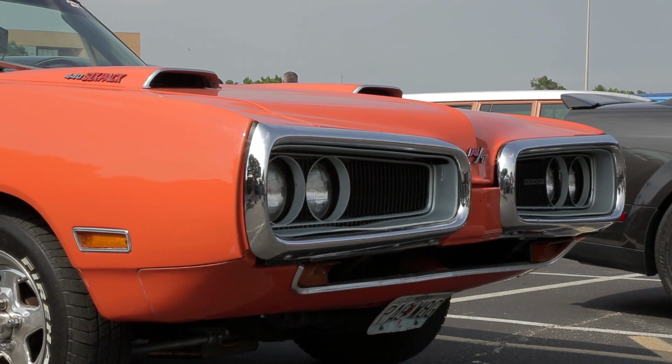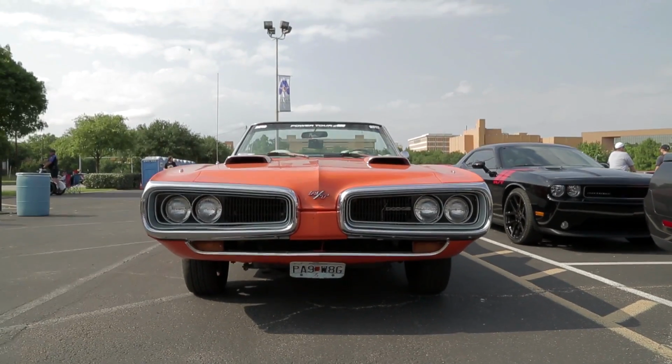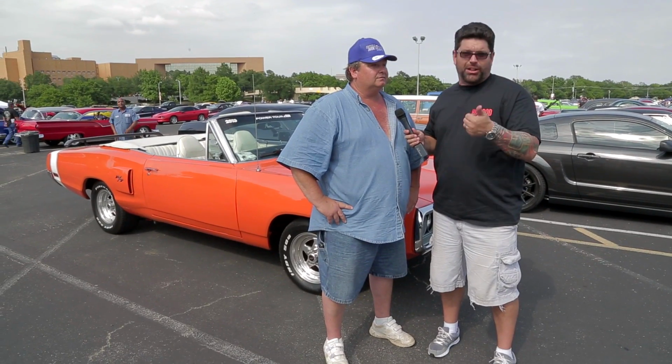Mike Meads, '70 Coronet R/T, and with his T56 five-speed, he's going to show people out there how to get rid of a clutch disc and a little bit of rear tire.